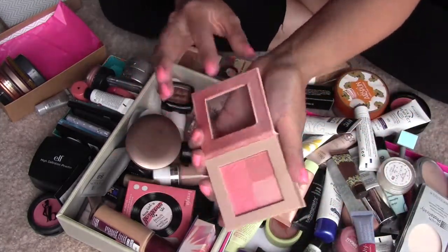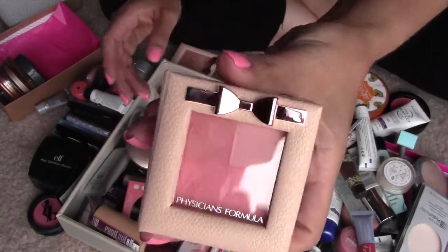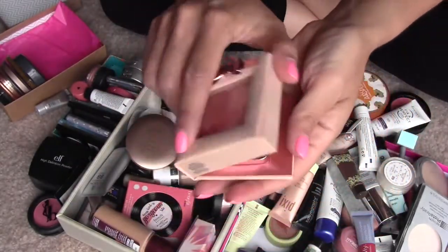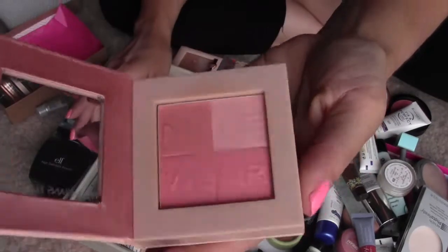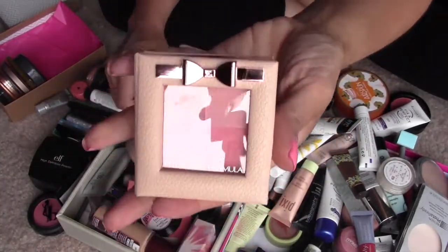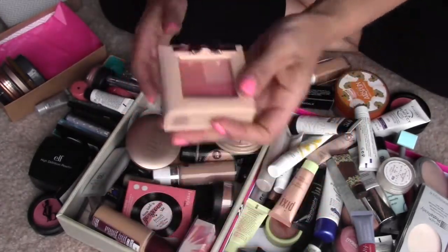Another blush here. I just recently got this. This is the Nude Wear line from Physicians Formula. Cute packaging. It's really adorable. It has a little mirror there, which I haven't used. Although it looks bold, it's really not. You really have to dig your brush into it to get any color off of it, which I actually kind of like. I've been using this one every day.